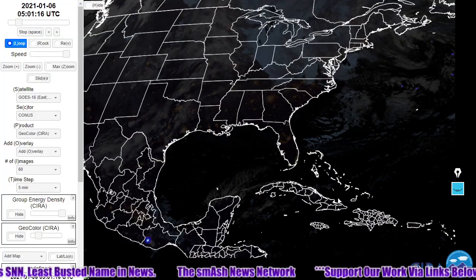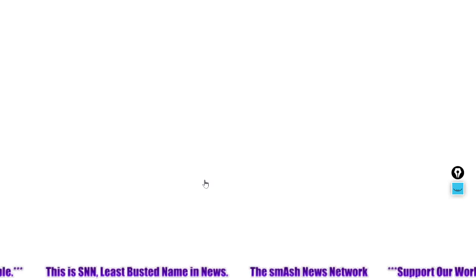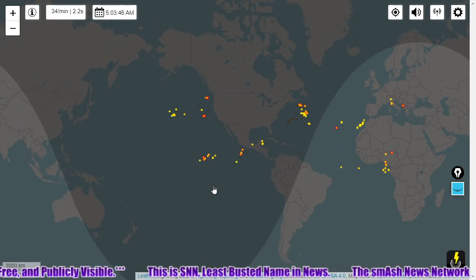Let's talk more meteorology. We see some lightning in the Atlantic. Let's see what's going on in the real-time lightning map. I like to use lightningmaps.org.